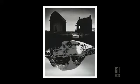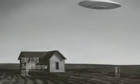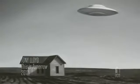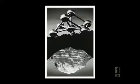The uncanny is that unsettling and almost irrational sense of dread found in the unhomely, the strange, the alien. In these paintings by Tony Lloyd, the artist evokes the uncanny in a collage of visual elements that don't quite sit together, and that gives the pictures their palpable sense of eeriness. This is the true other, and contemporary art at its best.